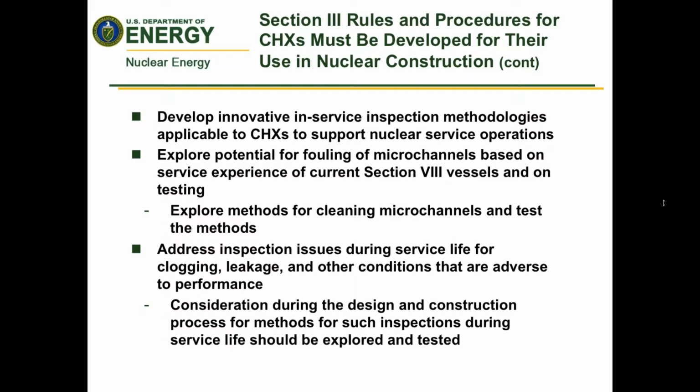But that is not required, that all of those rules get developed. We're focusing on the construction aspect of this, but if you don't construct it for inspectability, then you're shooting yourself in the foot. So that needs to be considered at this point, such that the design and construction process takes into consideration what is going to be needed for an inspection in service.